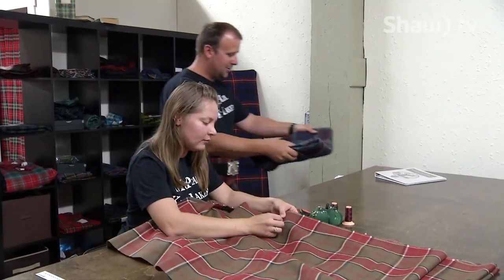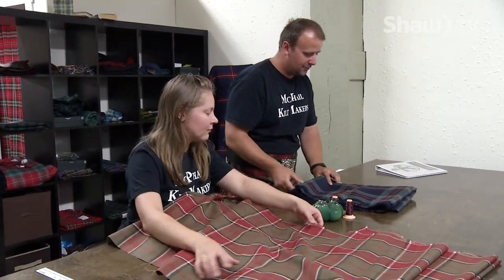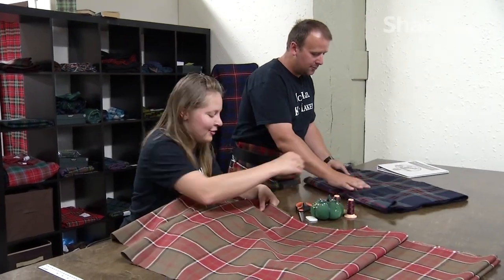Hey Mandy, going to get started on this RCMP tartan kilt. Oh yeah, for the Summerland pipes and drums. Yeah.